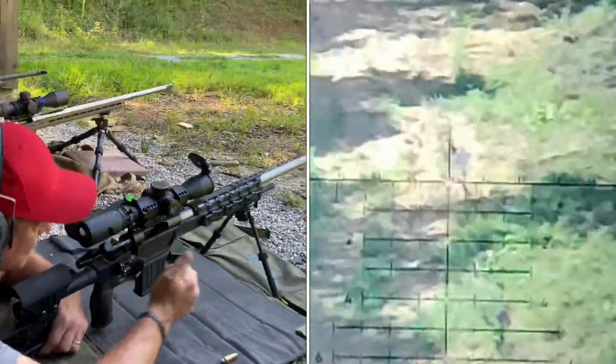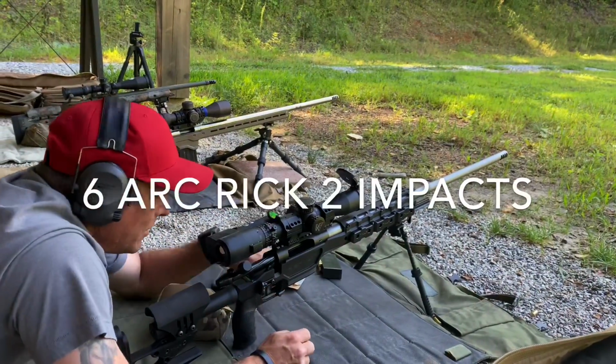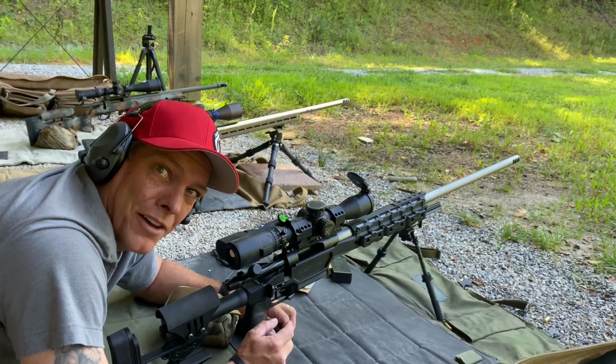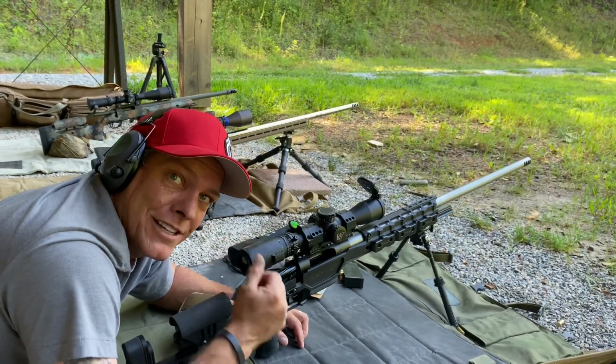All right, so 2 impacts with the 6 arc. So it's holding its own with less recoil than the 6 Creedmoor. It's pretty cool. I'm just having trouble with, there's a lot going on in that scope. Seeing the impact is a little bit tougher, but it's nice having all that in there too.